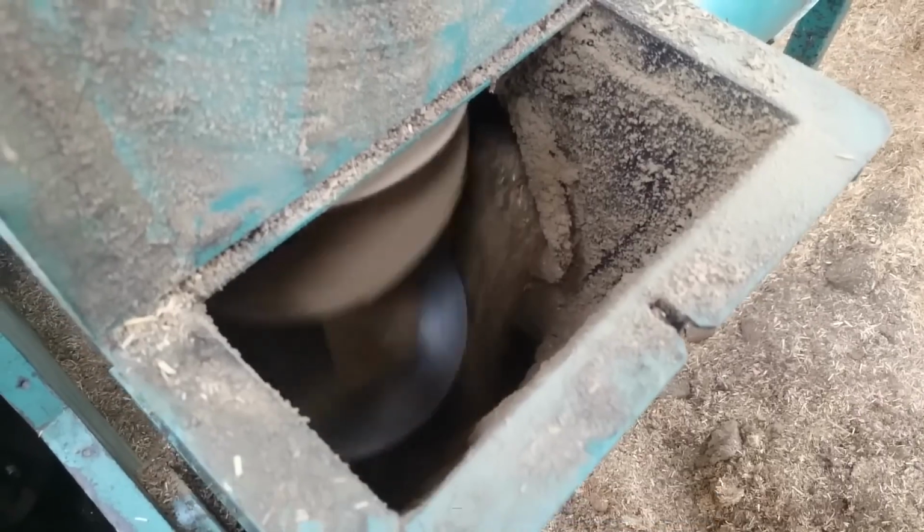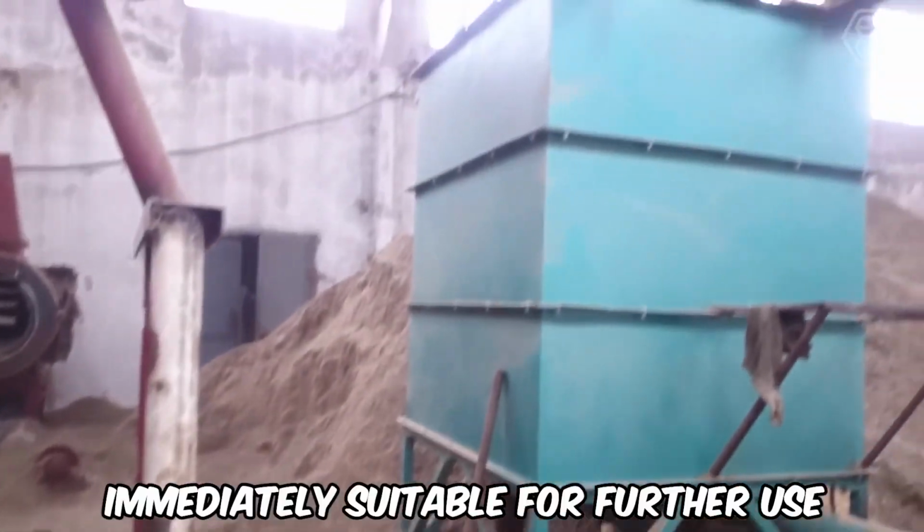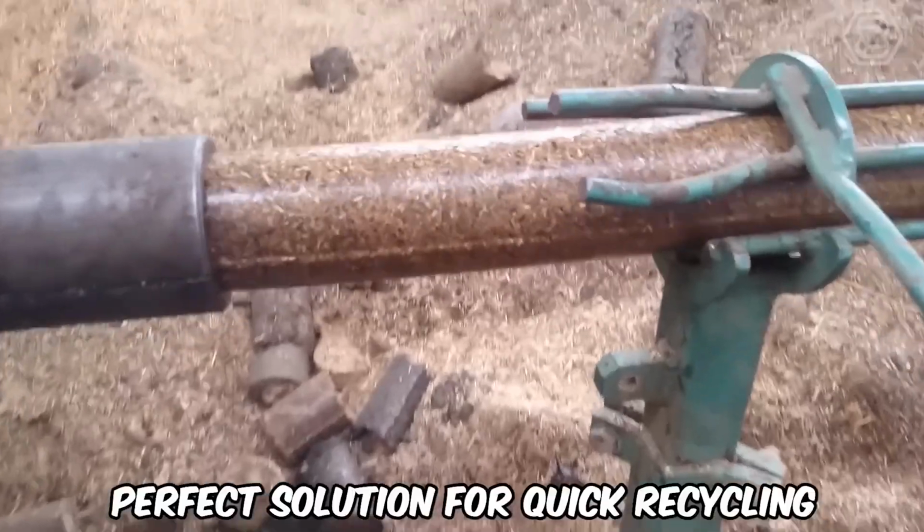Thanks to a sophisticated but very clever mechanism, the raw materials are tightly compressed and immediately suitable for further use. The perfect solution for quick recycling.